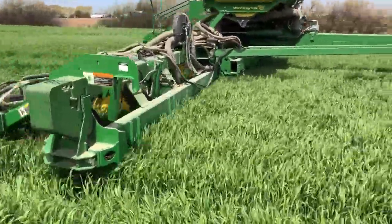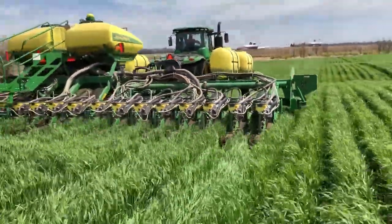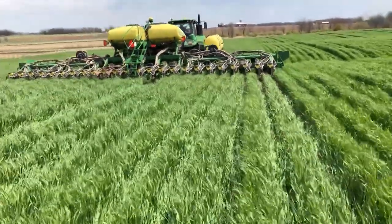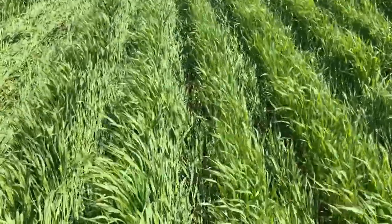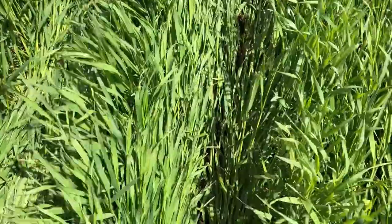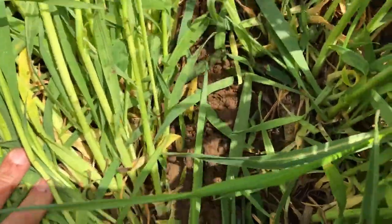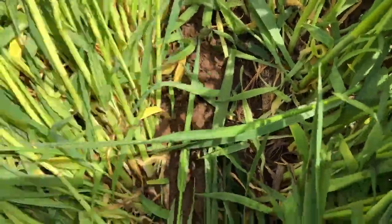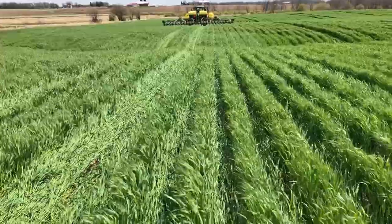This winter rye was established last fall, so it's been protecting the soil last fall, all winter, and all spring up to this point. The planter is planting directly into this living rye cover crop. It's hard to see the row here, but as you can see, the soil conditions are very good where the seed is being tucked in. This cover crop will be terminated tomorrow morning when the wind is lower.